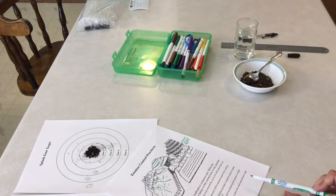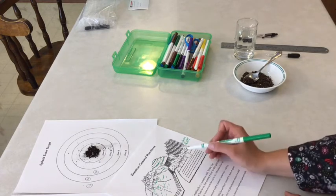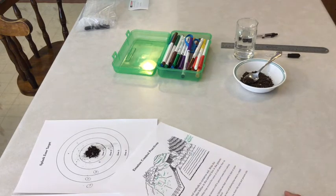Windbreak, rows of trees planted to slow down the wind and to prevent soil from blowing. This is number 5, so this windbreak is trees.